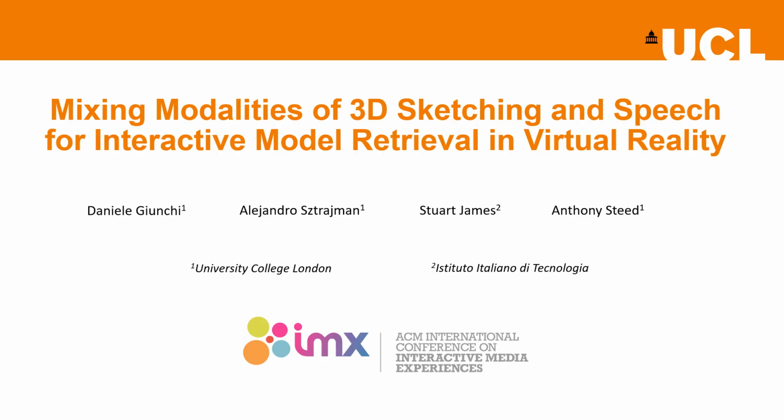We present mixing modalities of 3D sketching and speech for interactive model retrieval in virtual reality. This project is the result of the joint collaboration between University College London and the Istituto Italiano di Tecnologia. In recent years, sketch interaction has inspired many studies, especially in combination with 3D environments.